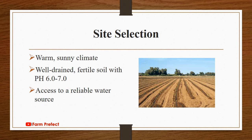So let's talk about site selection. You want to select a site that is warm and sunny. Okay, the climate should be a warm one, and also there should be enough sunlight reaching that area. Then you also want to ensure that your soil is well drained, fertile, and with a pH of about 6.0 to 7.0. And you also want to ensure that there is access to a reliable source of water.